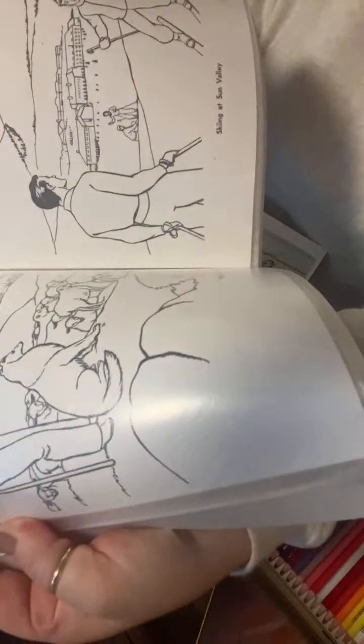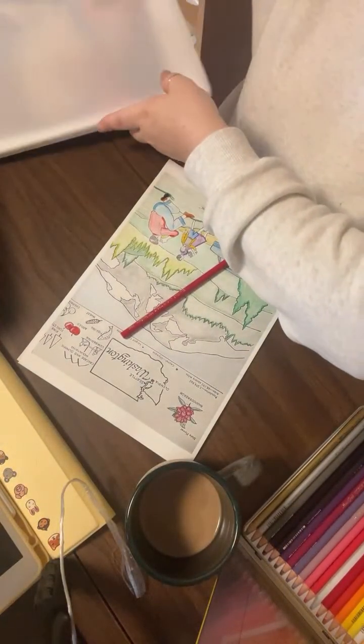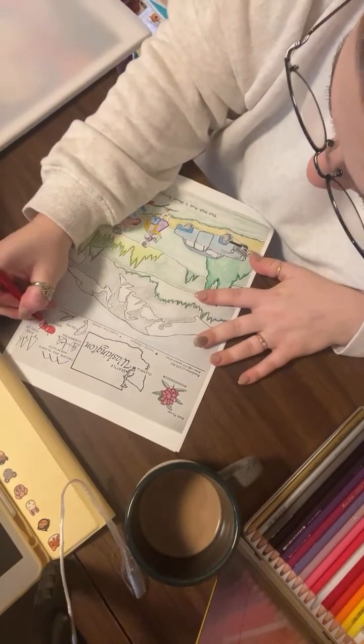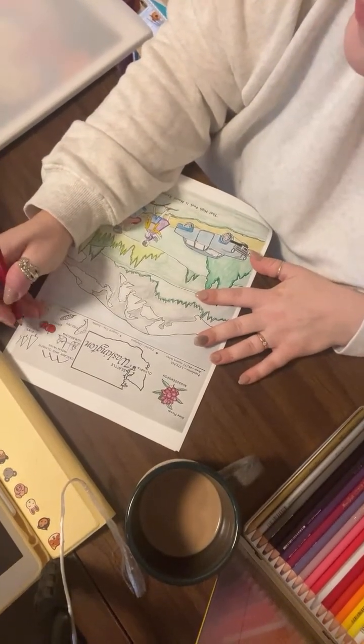That's really beautiful. I'm excited to get to Idaho's because they're skiing at Sun Valley, and I've been to Sun Valley several times. It's fun. I like Sun Valley.